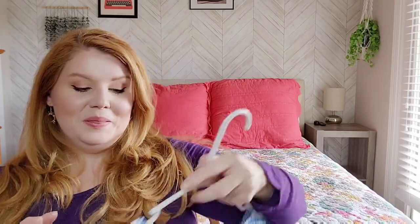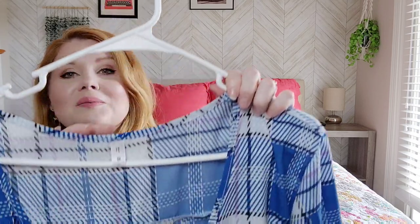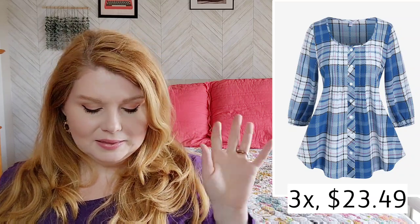And now the next top in this haul is this little blue plaid number. Before we get into the details of this top, I thought it was going to feel more like the shirt that y'all just saw, that more typical t-shirt material, but this one is not. It's a little bit on the silky side, not shiny and noisy like some material could be, but I loved it once I put it on, paired with some flare jeans. For this one, I went with the 3X, and it is 95% polyester, 5% polyurethane.